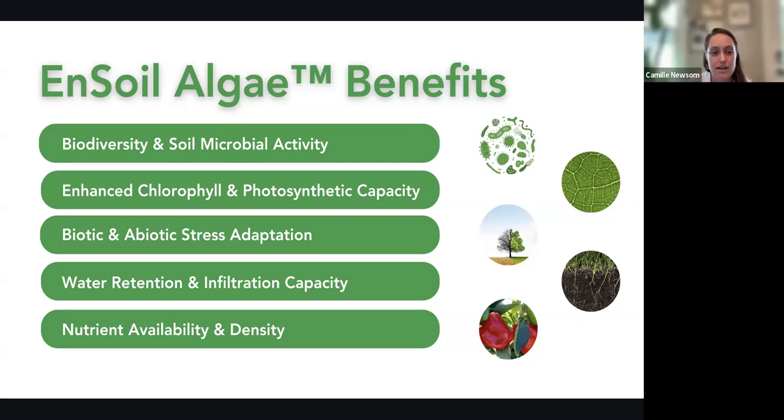Some of these have been touched on. Enhanced chlorophyll and photosynthetic capacity really helps our growers, both with the vibrancy and with the ability for the plants to grow and photosynthesize. We see a lot of stress adaptation, both living stress adaptation with pathogen pressure, but also things like drought and stress and salinity, which I know some of those have been mentioned. And that's a huge cost savings there. If you're able to make your plants more resilient to particular stressors, you can save a lot of risk on losing those crops in a changing environment that we have right now.